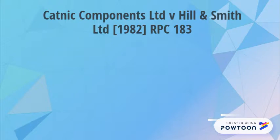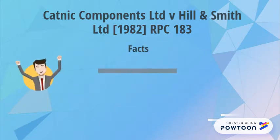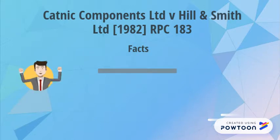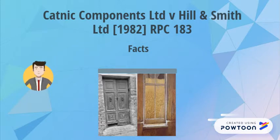Such an approach was keenly examined in the case of Catnic Components Limited and Hill and Smith Limited, which was heard in the House of Lords in 1982 and confirmed in Australia through Populin and HB Nominees Proprietary Limited. Catnic had a patent for a steel lintel, which was used to provide structural support over door or window openings. Part of the specification of the patent was that the lintel was to extend vertically.